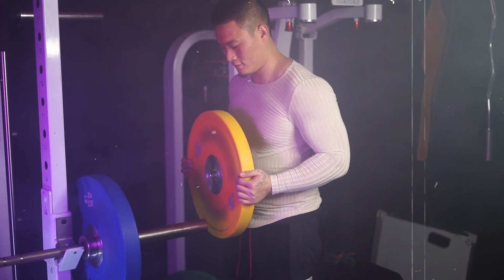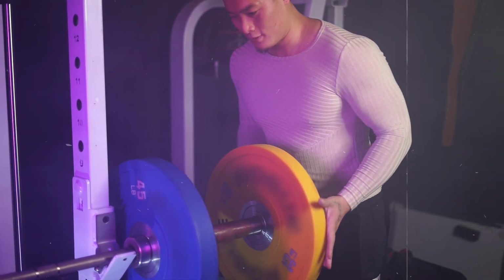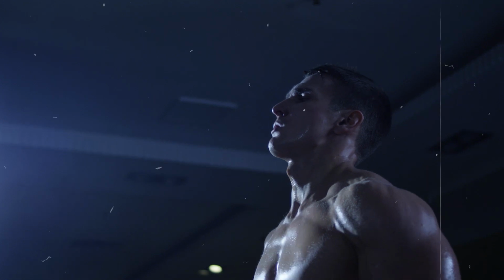And so what we want to do is pick our weight in such a way that within 8 to 15 reps, again, for hypertrophy specifically, we're hitting muscle failure. So maybe we pick a weight where we get to 12 reps and we barely squeak out that last one. If we had tried to go for 13, we probably wouldn't make it. Now you're doing it correctly.